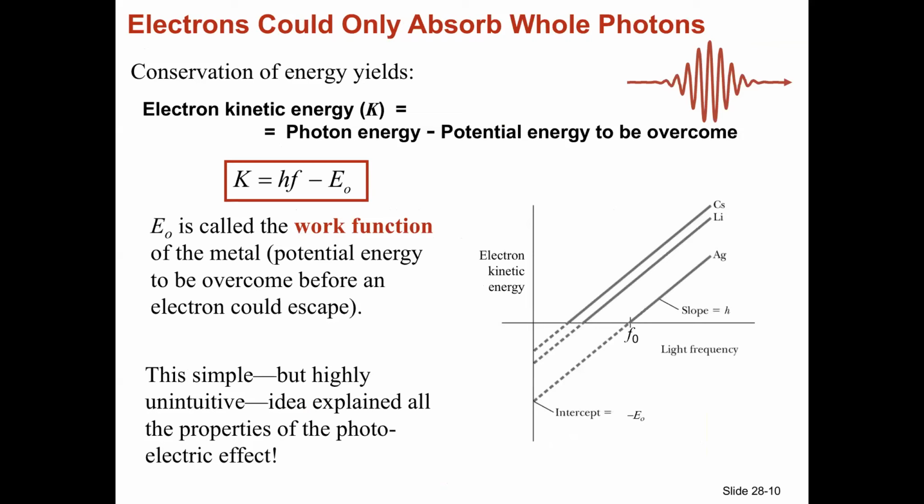So the reason why this helps our experiment is when we go back and think about what the electron's kinetic energy is in this whole situation. So let's think of our electron that is absorbing energy from the light wave. Effectively, the kinetic energy after it breaks free from that metal surface is going to be equal to whatever energy was in that photon minus the potential energy we needed to escape.